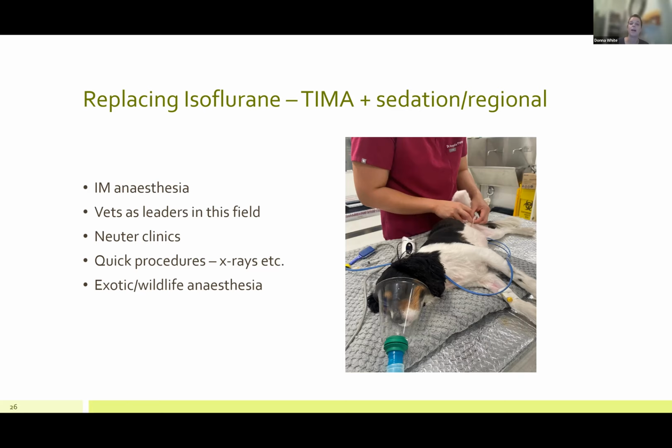So if we think about all our exotic and wildlife anaesthesia, we're really good at this. And I think we've moved away from this big time in general practice. I think we probably need to move back to getting comfortable with intramuscular or intravenous anaesthesia. A lot of the drugs and combinations that we're talking about can be used intravenously. But I think this is a really good way that we are good at of reducing isoflurane.